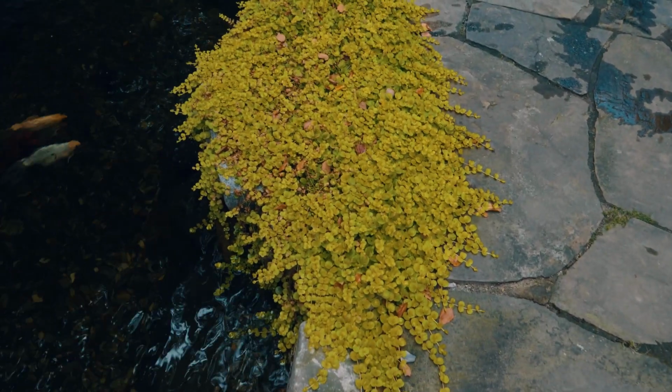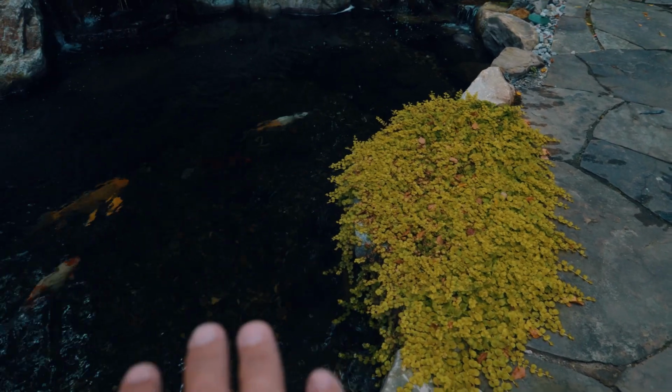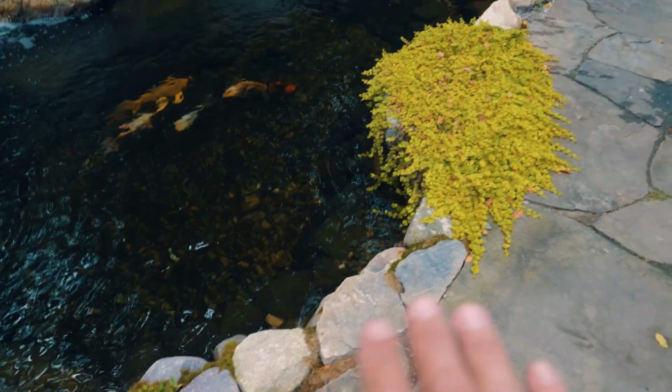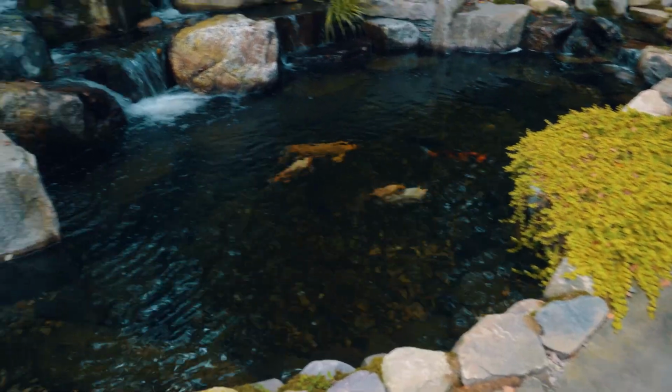Love the way the creeping Jenny grew in. That's what we're after, is to blur those lines between aquatic and terrestrial, and as the years go by, you'll keep filling out this edge to the point where it's almost just a plant edge around this whole front side of the pond.